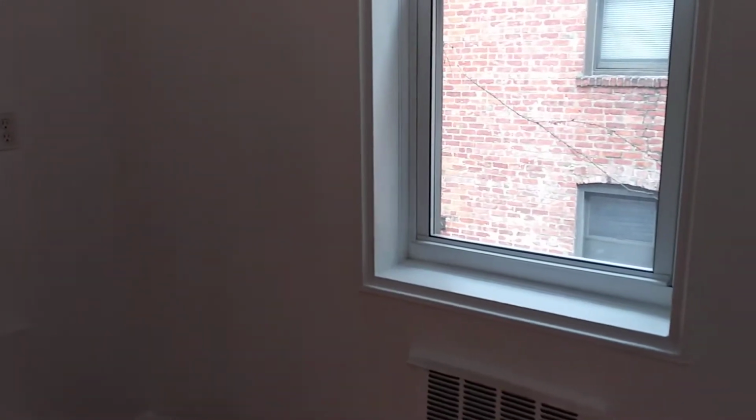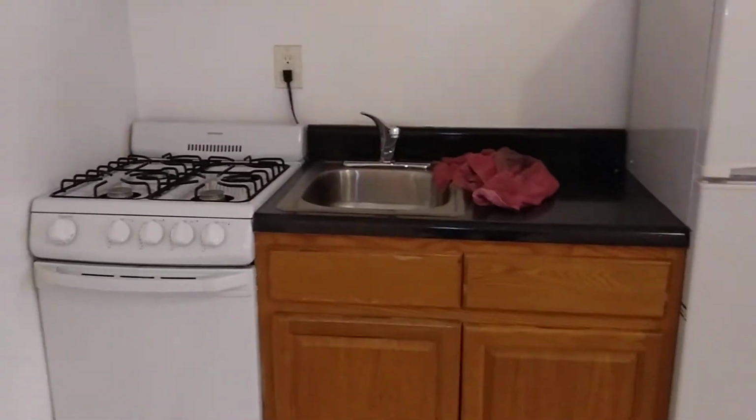This room is 7.7 feet by 8.9 feet. And the living area here is 10.11 feet by 14.2 feet. And we do have a closet you can check out here.